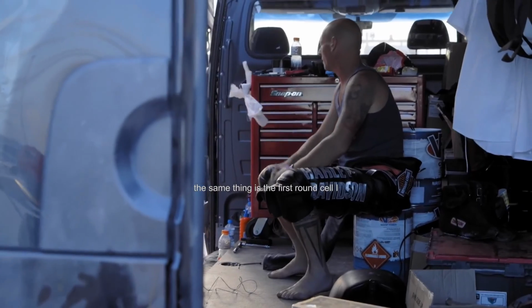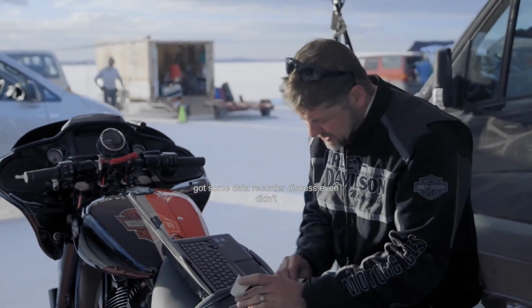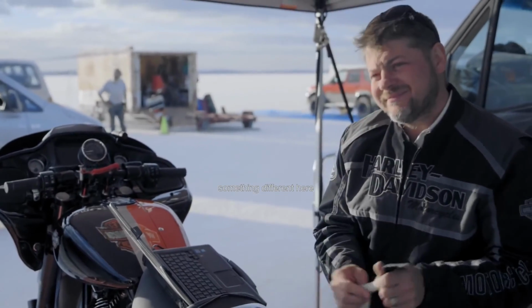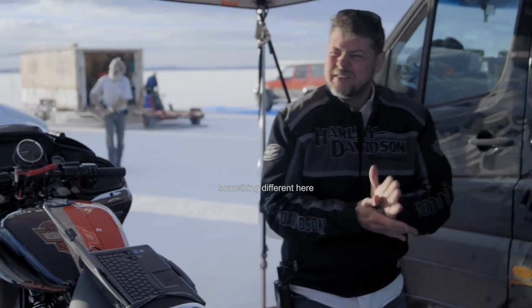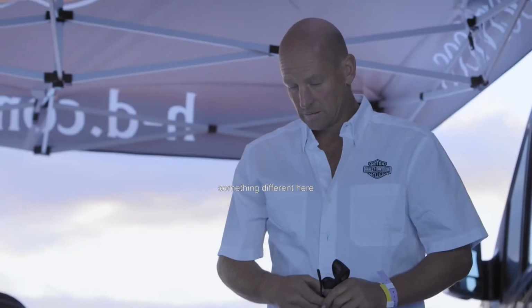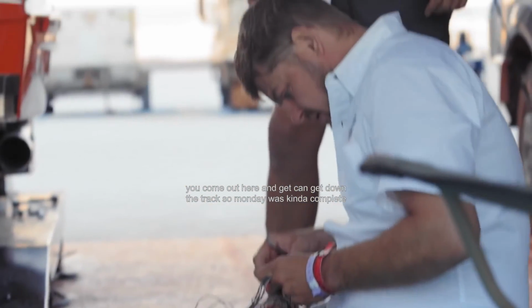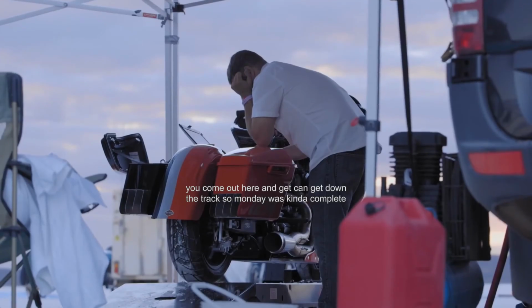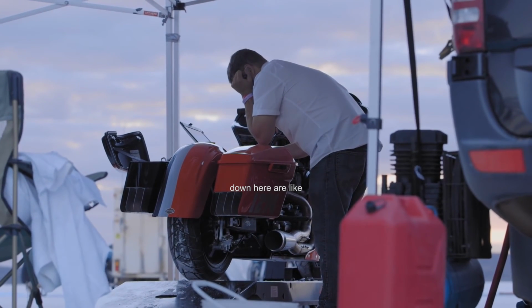Did the same thing as the first run, so we got some data recorded. Just going to see what it did and shoot for something different here. It all worked well in testing, and then you come out here and you can't get down the track. So Monday was kind of a complete wash for us down here on the lake.